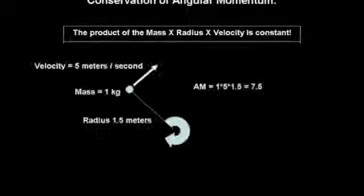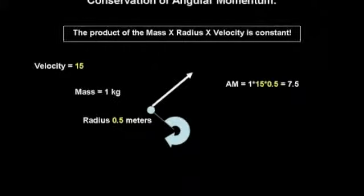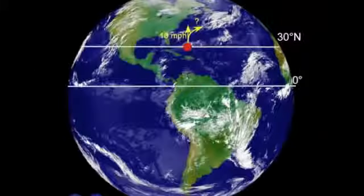As an example, let's consider a ball that weighs 1 kilogram on a string that is 1.5 meters long, spinning at 5 meters per second. When we calculate the angular momentum, we find its value is 7.5. If we shorten the string, we know that the ball will spin faster. So if the radius of rotation is reduced to 1/2 meter, the rotational velocity must increase to 15 meters per second so that the product of the mass times the velocity and radius remains at 7.5.